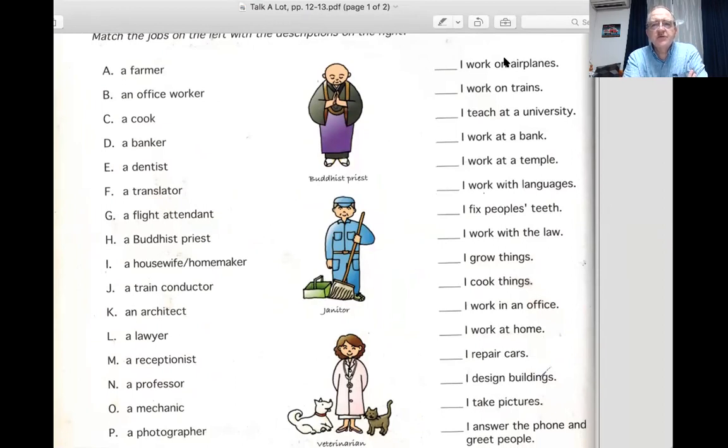Test yourself. Ready? I work on airplanes. I work on trains. I teach at a university. I work at a bank. That's banker. I work at a temple. Can you remember? It's Buddhist priest.